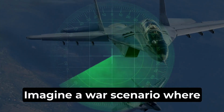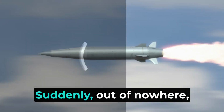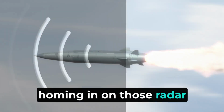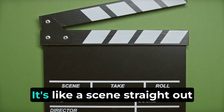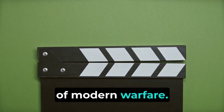Imagine a war scenario where enemy radar systems are tracking every move of your aircraft. Suddenly, out of nowhere, a missile travels at incredible speeds, homing in on those radar signals, and in a flash, the enemy's eyes in the sky are blinded. It's like a scene straight out of a high-tech action movie, but this is the reality of modern warfare.